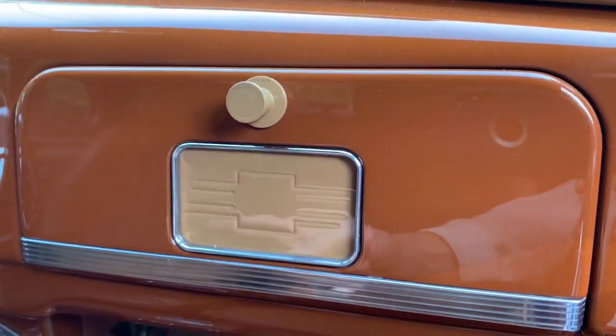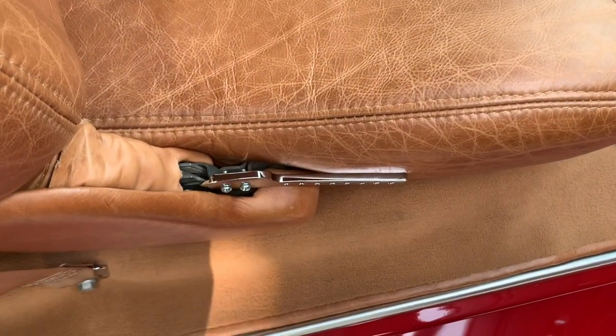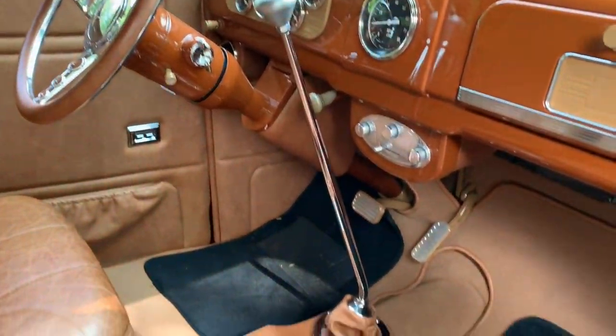And they machined this piece here that goes in the glove compartment panel. Oh, so they're custom handles. One's in the back, one's in the front. One's in the back actually made out of steering rod linkage. Oh, that's awesome. Yeah, the inside, I love the color too. And I love the gear shift.